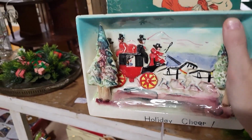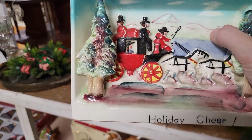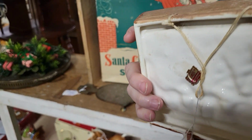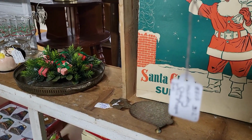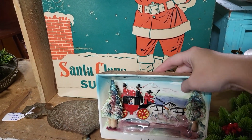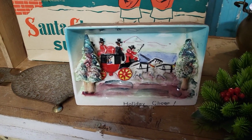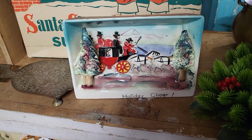This is a UCAGCO ceramic postcard. Jason and Mother Tucker's has actually sold one of these before. It does have the UCAGCO sticker. Looks like there's just a couple little flea bites on there. It's $12. I just don't know if I like this one. There's a whole series of these and it does come with the string so you can hang it on the wall. I just don't know if I like the subject matter of that one. Again, that's going to be a piece I'm going to think about.